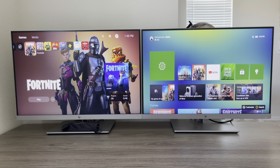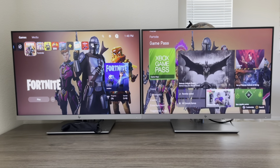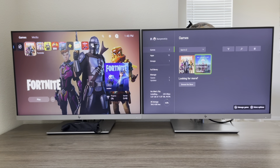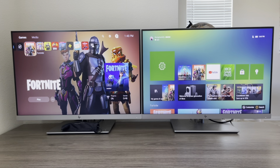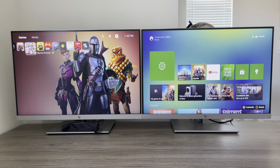Again, this is just a user interface, not game related yet. But I just know that on the spinning hard drive that I have on my Xbox One, it does struggle in some of these scenarios. Opening up some of these items is a little bit slower than the newest models. So I'm not referencing the Xbox One X, because that one will be snappier, but this is going back to the base model.